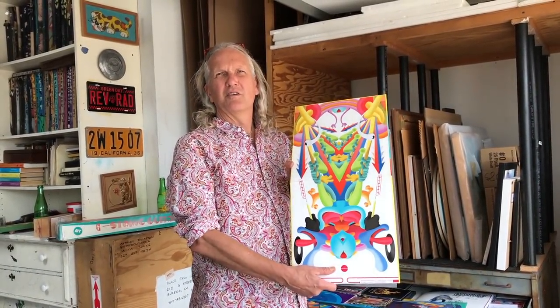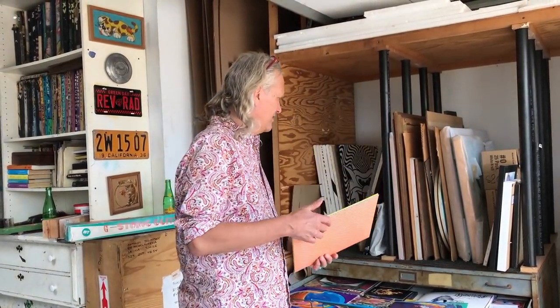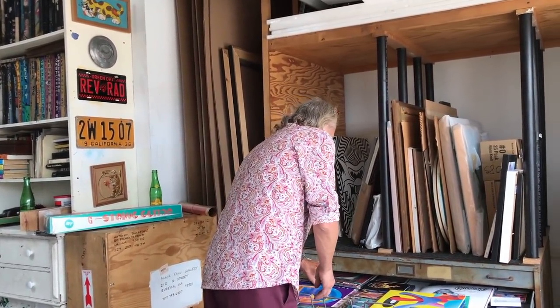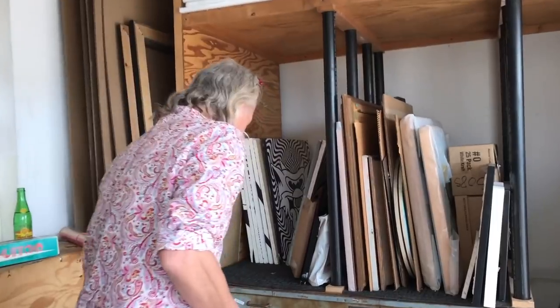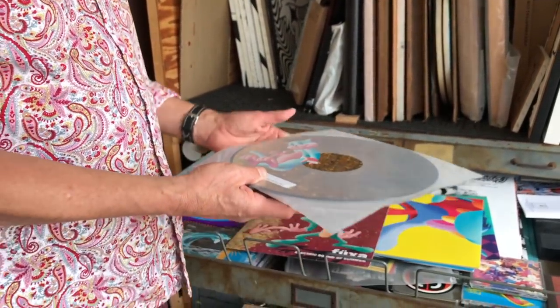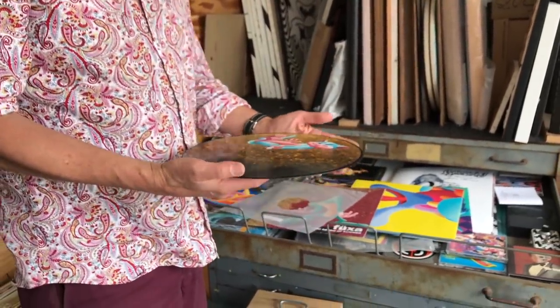Once again, the budget was fairly massive, so they did really nice stuff with these things. The cover I did for the band Fuchsia, they also put out as a picture disc.